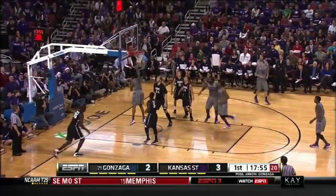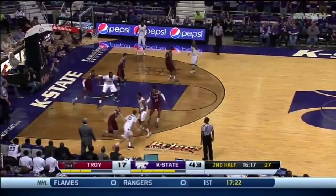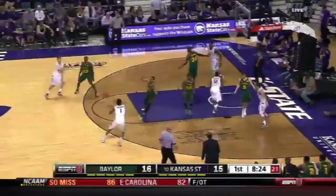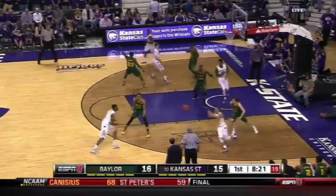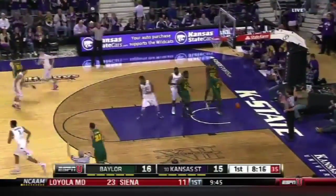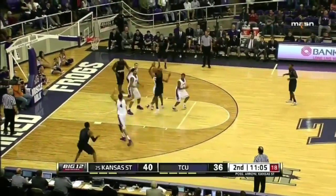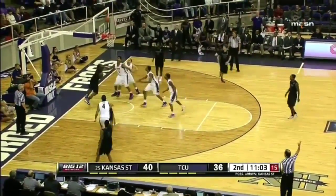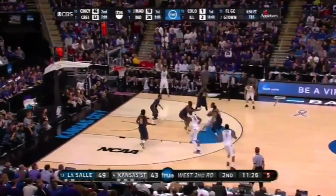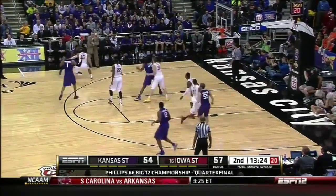Foster splits a double. Spradling back to South. The screen on the baseline had a chance to get one away there. K-State has Omari Lawrence in the game for the first time. And the other end. Southwell 3 rattles. Shot clock to 5. Southwell for 3. Sealed up. No opening that time.